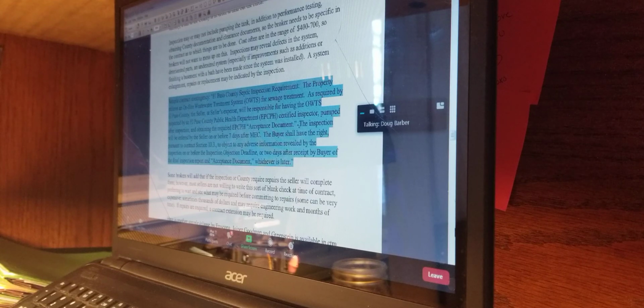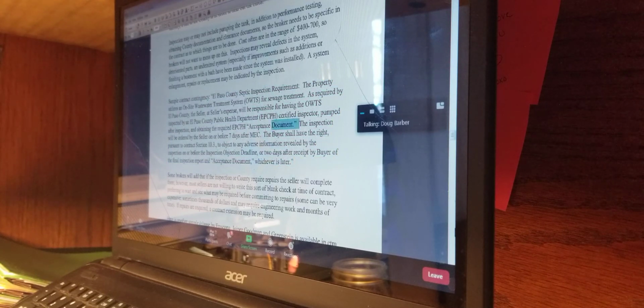So because I can't control when this gets done, all I can control is seller will order it within 7 days after MEC, and the buyer has the right to object pursuant to 10.3 before the later of the inspection objection deadline or 2 days after they get the county results. So this part behooves the seller to jump on this thing and get it going early on. I'm a strong believer in getting all due diligence loaded to the front end of the transaction. Get the buyer spending money, get the seller spending money, it increases the odds they will close. Okay? So that's one for El Paso County.